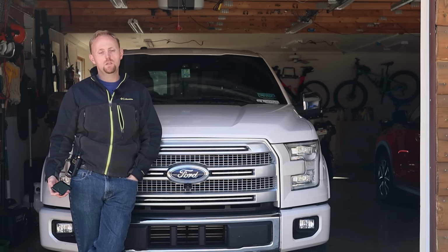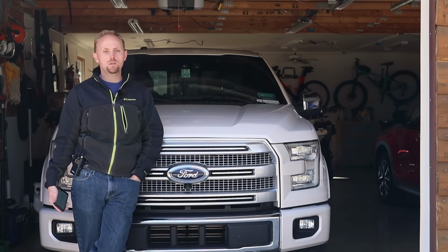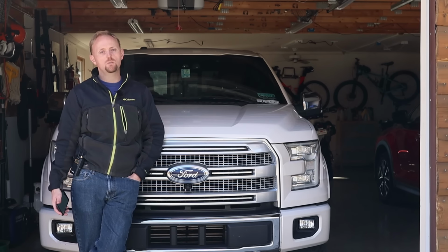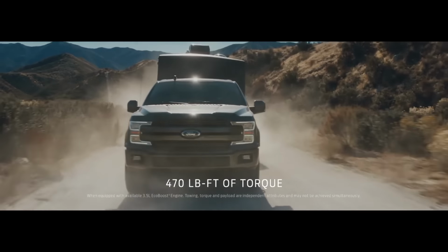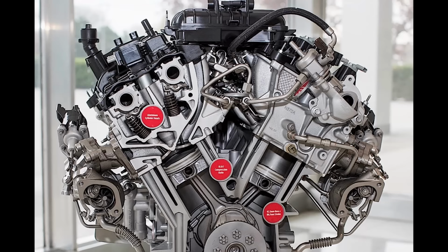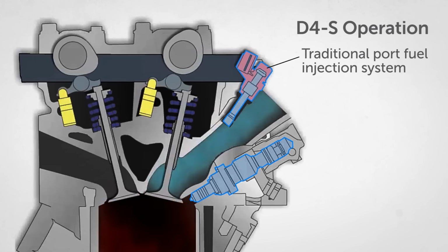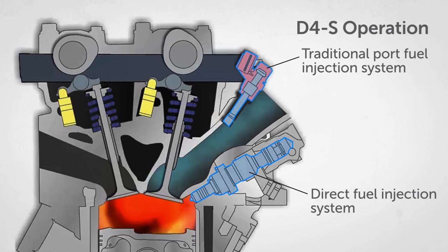Now we need to talk about the changes to the 3.5 EcoBoost for 2017, and then a little bit about the changes to the 5-liter for 2018. In 2017, Ford introduced the second generation 3.5 EcoBoost. This was somewhat similar to the 3.5 they had offered before, but it was re-engineered. For the second gen, they added port and direct fuel injection to the engine. Having dual injection really helps prevent carbon buildup in the valves. That's important because if you only have direct fuel injection, what tends to happen is your valves will get carboned up.